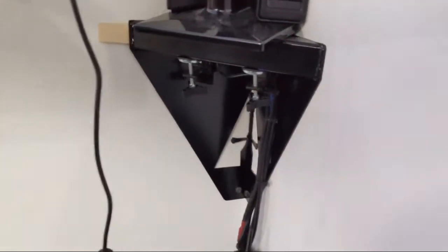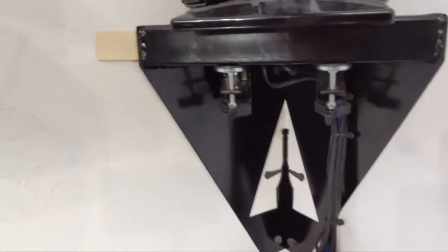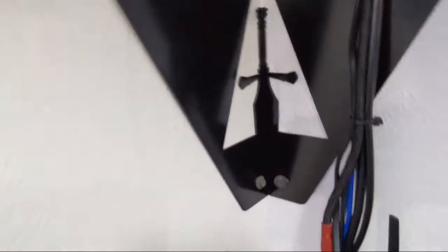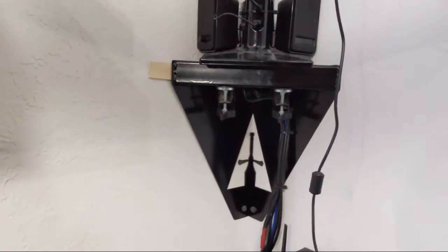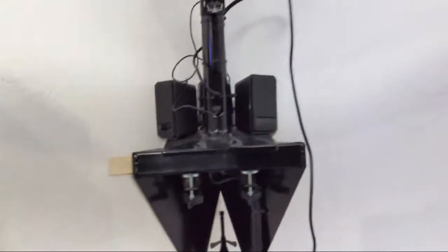And Myron's like, hey, I have an idea. Let's make something out of steel. And he went over to his brother's shop and told him kind of what we were wanting. And he designed up this little corner mount thing. So basically this just attaches into the corner of the wall with 2 legs there and 2 legs here, and then has this really strong steel bar that comes across that we could mount this to.